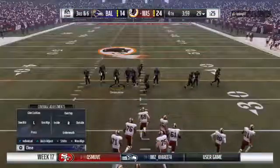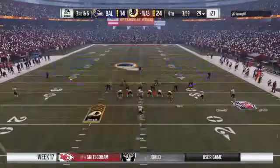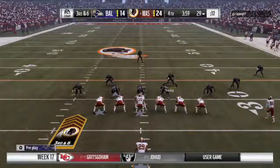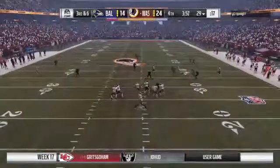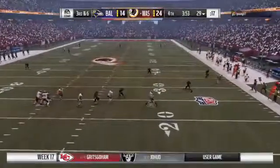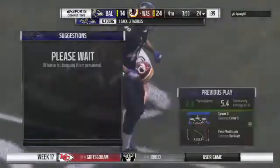The Redskins on 3rd down, 2 for 5 to this point. This will be 3rd and 6. Here we go now. Clean up. They'll set up a throw. Flush to his right. And he's taken down, trying to do a little too much, getting outside of the pocket, and it results in a sack.